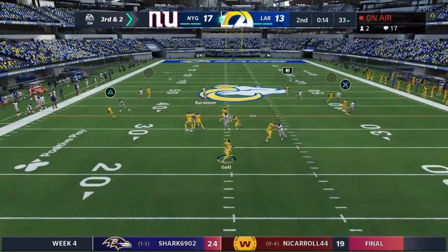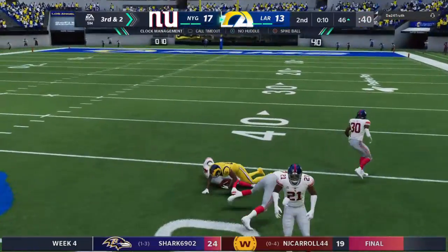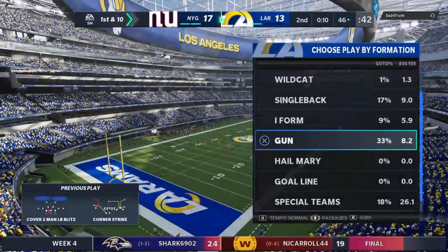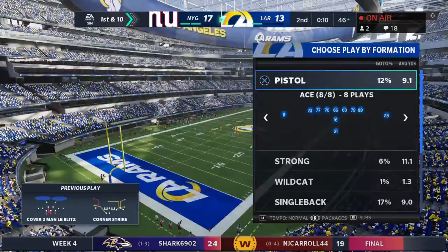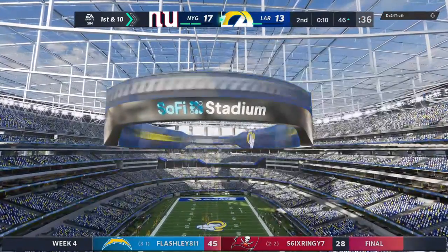Third and 2, Goff. He's able to out-muscle him here as he pulls it in. Now the timeout signal for him. They'll get it with 10 seconds to go before halftime. First and 10 at the 46-yard line.